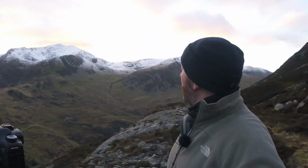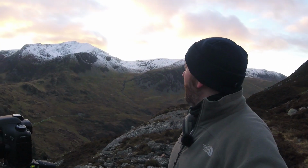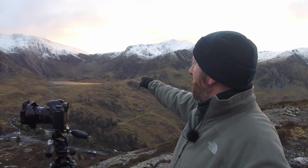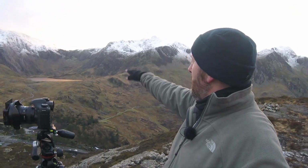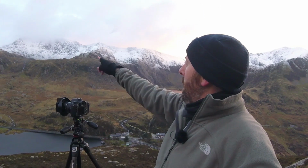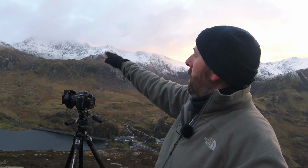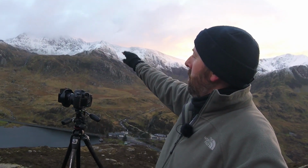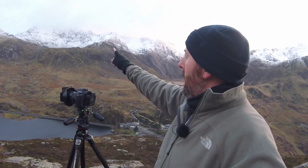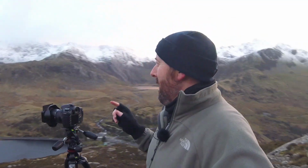Talking to you and missing out on the sunset. Beautiful colours, and the lake is just reflecting that gold. And then I made a video up there. There's another lake in that hollow called Llyn Bach Lluid. I made a film up there, and that was quite a climb up. But that was probably 12 months ago, if not more.